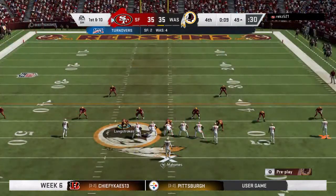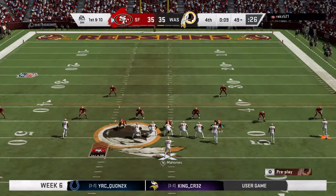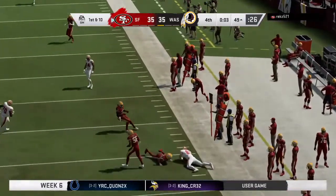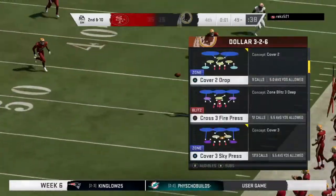Let's pick it up. It's out of time, guys. Out of time. So after the INT, here's Mahomes. To the right side and complete to Hurst. No gain there on the completion. 2nd and 10.